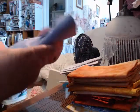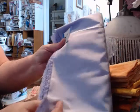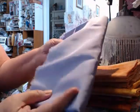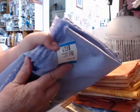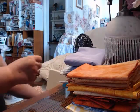Then I found this piece of silk, and it was that beautiful light mauve color. So in it, that was only $1.99. So I thought that was a score and a half.